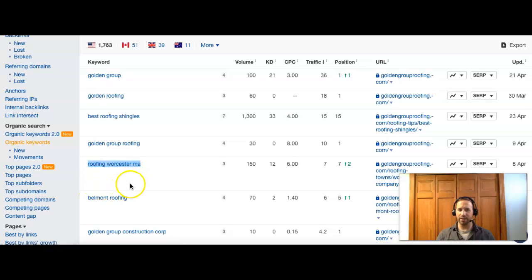Roofing Worcester MA, for instance. So 150 people do search this every month. And if someone's searching this, they need a roofer, right? So these guys are number 7 for this one, which means they're just outside the top 5. They did move up 2 spots recently. You really want to get top 5 for all of these really strong ones because that's what's going to really bring the traffic to your site and bring those customers.